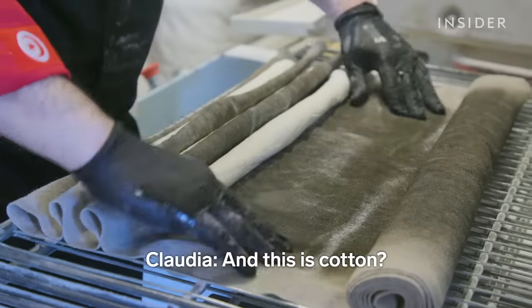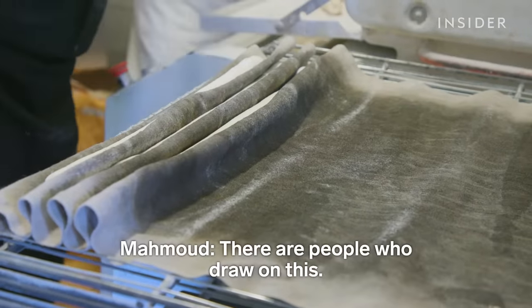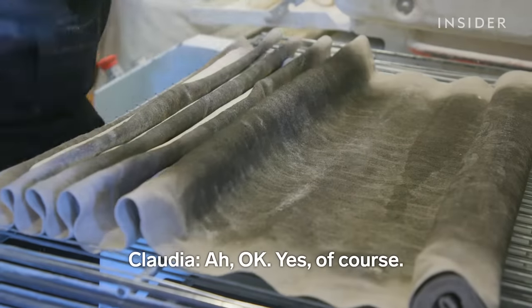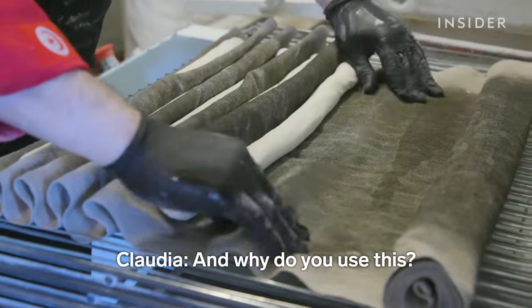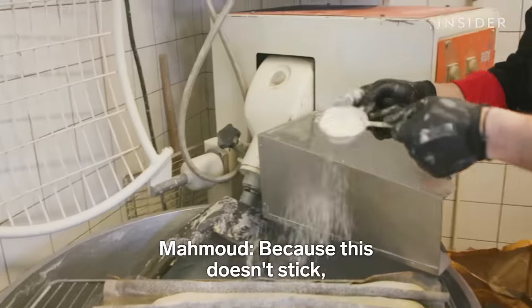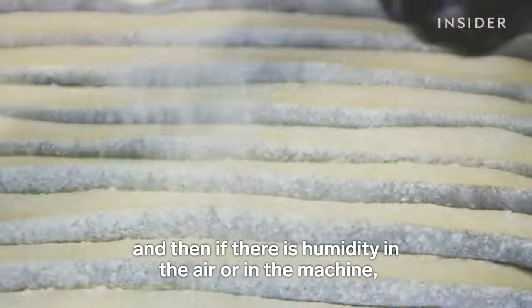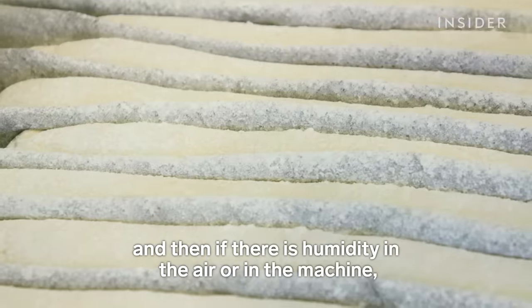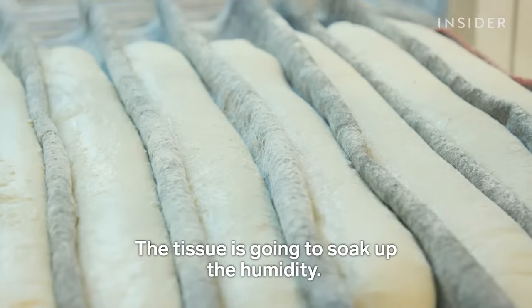Et ça, c'est du coton ou... C'est de la toile. Il y a des gens qui dessinent sur ça. Et pourquoi utilisez-vous ça? Parce que ça ne colle pas. Et puis, s'il y a de l'humidité dans l'air ou dans la machine, eh bien ça va protéger la baguette. Le tissu va boire l'humidité.